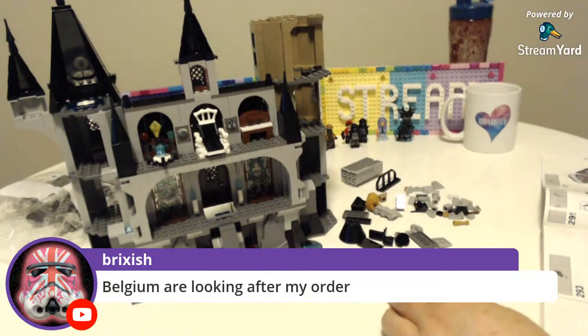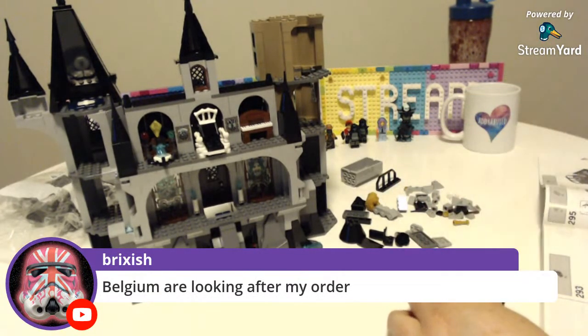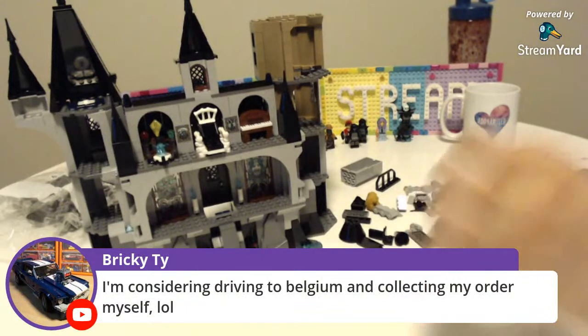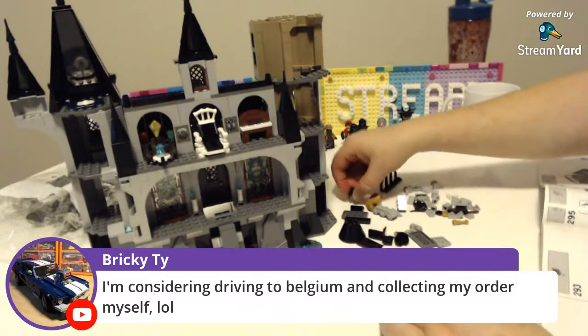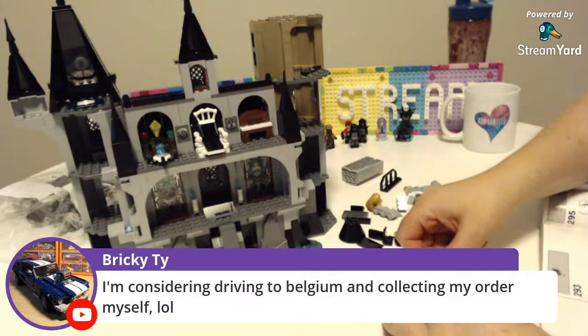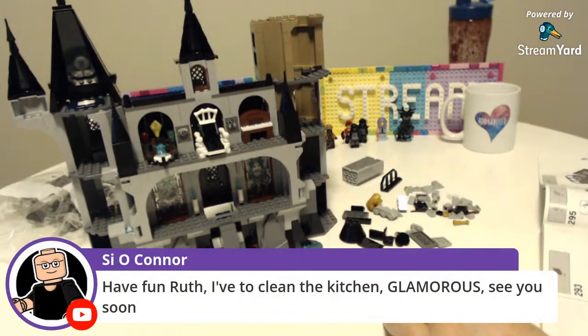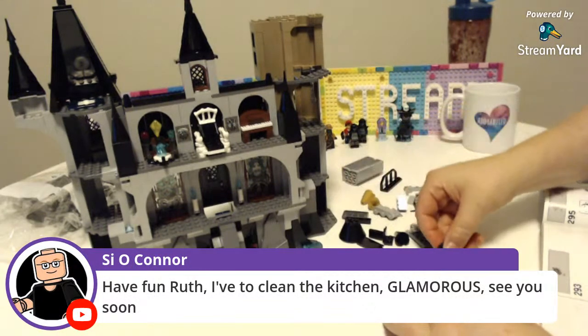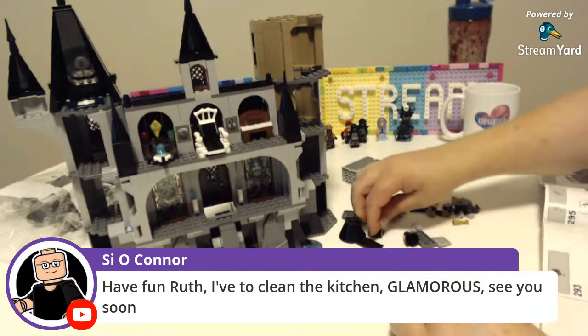Brickish is saying Belgium is looking after her order. Yeah. Bricky is going to start a courier service. Travelling to and from Belgium with nothing but Lego orders for all the UK Lego friends. Oh, yes. Thanks for stopping by, Si. It's always lovely to have you here. Enjoy your chores. I think there's a few people doing their Saturday chores.